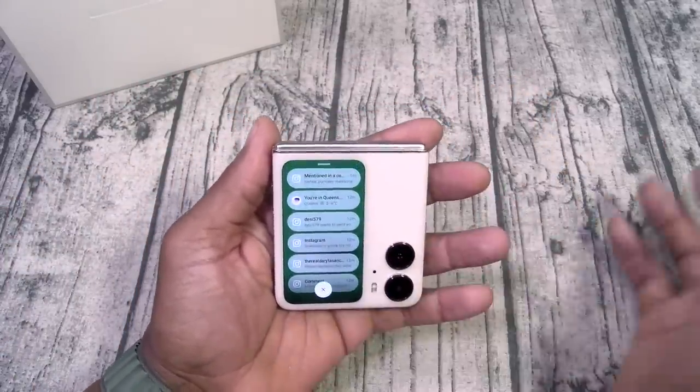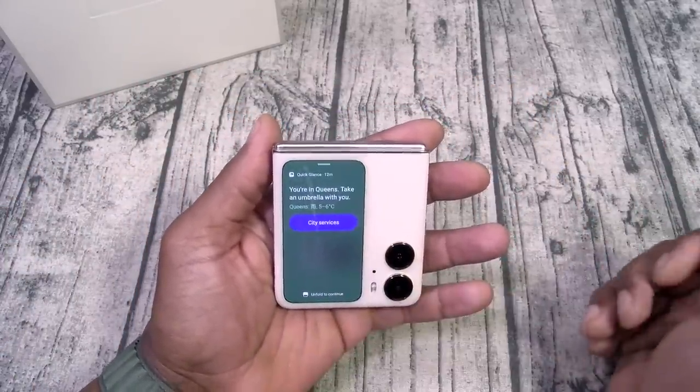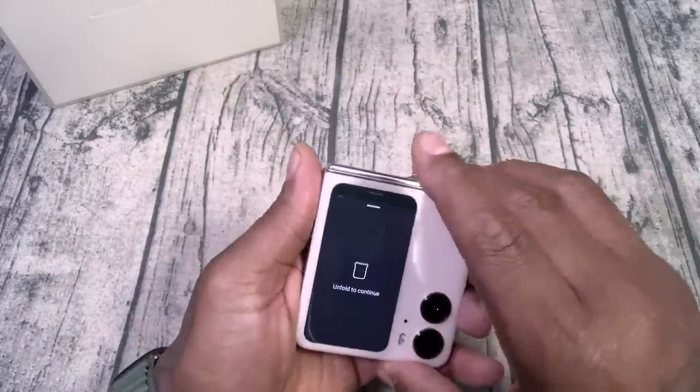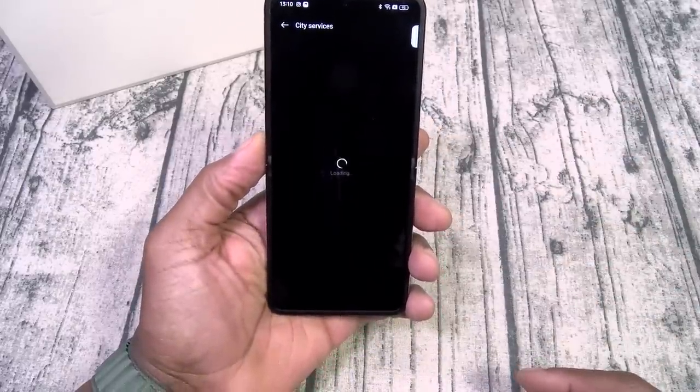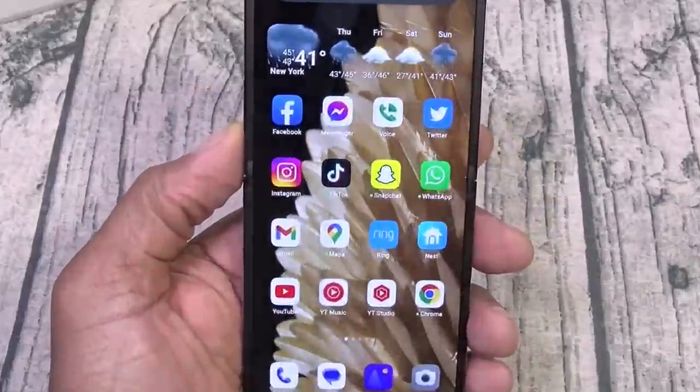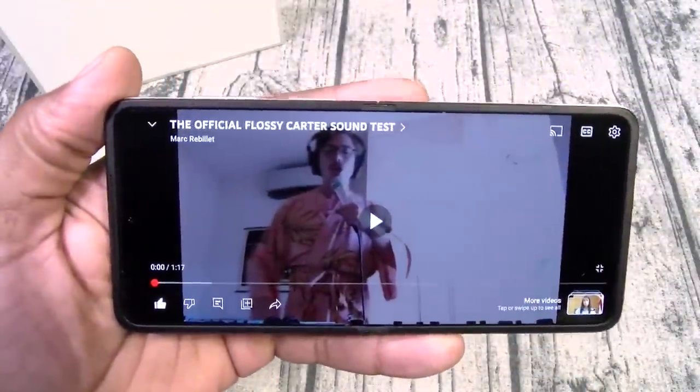Okay. All my notifications. Let's see. Okay. Take an umbrella, you're in Queens. Okay. City services. Then you unfold to continue. Okay, so that's how that works. All right, so now let's test out the dual stereo speakers.